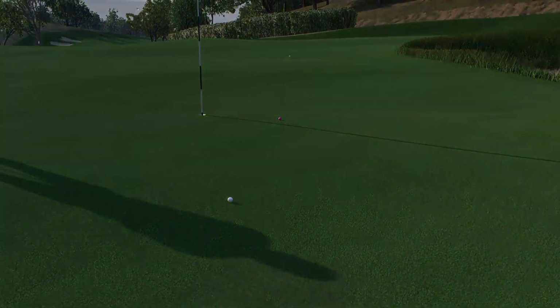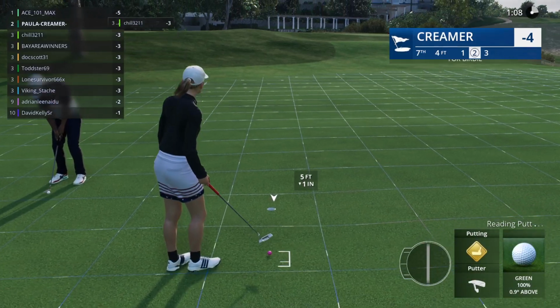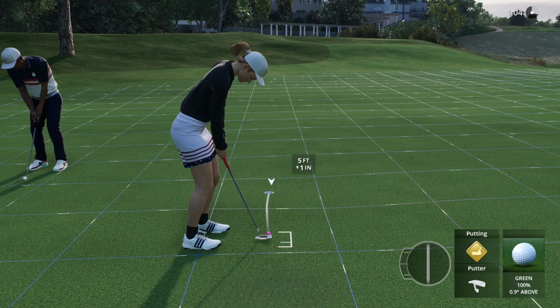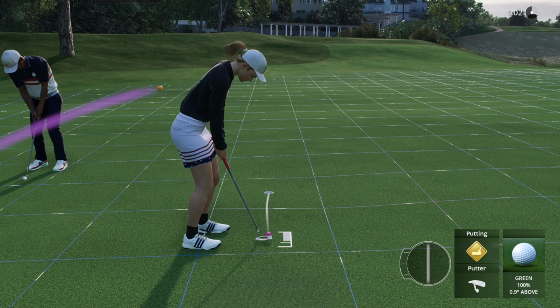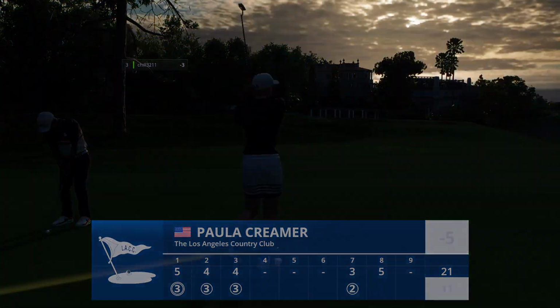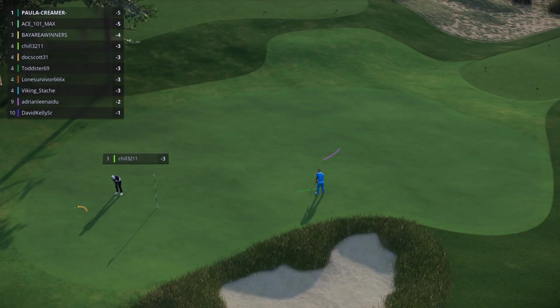How about the touch there? Beautifully done. We haven't seen many closer than this all day. It's for birdie. Yeah, good job there to cash that in. A brilliant tee shot to this par three, and it winds up a no-stress two.